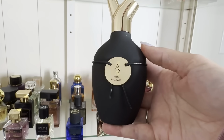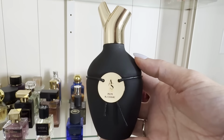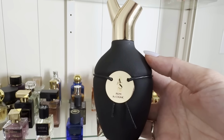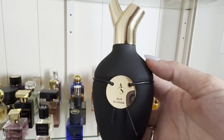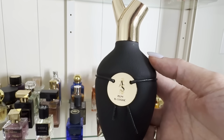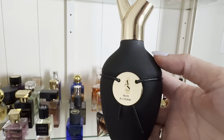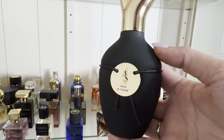Up next, we have by Sense of Wood. This is Plum and Cognac. This is a beautiful boozy fragrance that has a lot of plum, but it's not over the top plum. It's just the perfect, I don't know, sometimes plum, if it's too ripe, it can almost smell rotten. And the plum in here is done to perfection.